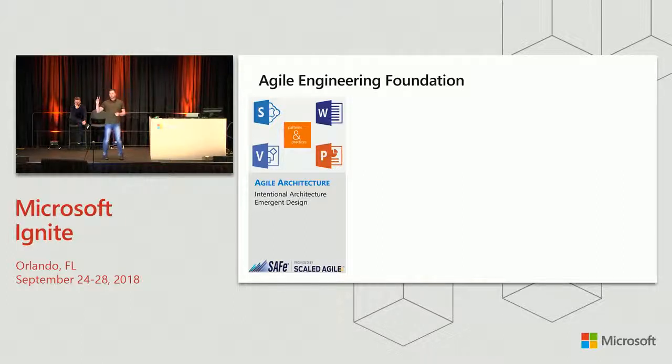The second part is emergent design. Now, emergent design is where your developers are following your TDD and ATDD practices, and the best design emerges over time. And how that happens is, during the sprint, you're developing code, you're using these practices, you're refactoring over time, and the best design starts to emerge.